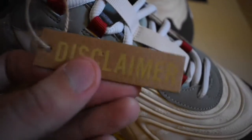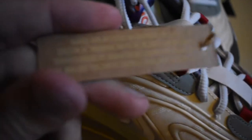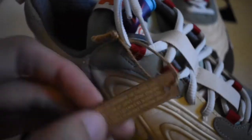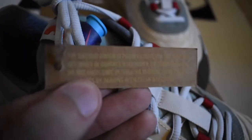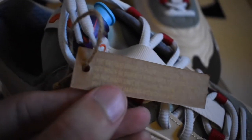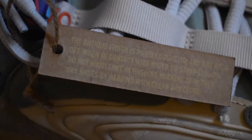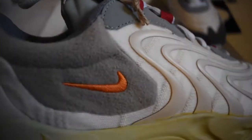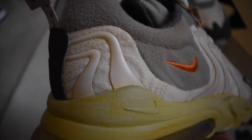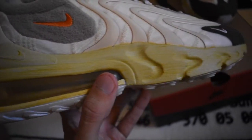So in case you guys made it this far, I wanted to go ahead and talk about this disclaimer tag that comes on the actual Cactus Trails. Now you could pause the video at any point to actually read the text, but what it basically says is not to get the sole wet, which is this yellow varnish right here. I'm going to go ahead and show you guys. Basically they apply it themselves before they shipped it out, so they're asking for you basically not to wear these in the rain, not to get them wet, just because this yellow on the actual sole right here may come off. I think that's cool that they included it. I guess that means that these may have been done personally in the factories or whatever.